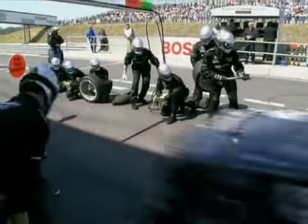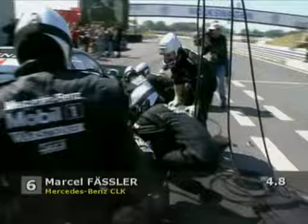Mercedes chief Norbert Haug talked about the pit stops. Well, I think it's a very important part of the whole race, the strategy, the pit stop. I think if you lose only 1 second in the pits, you just cannot win the race. So that's the question here.